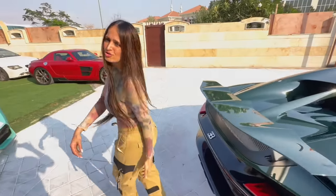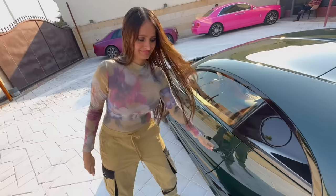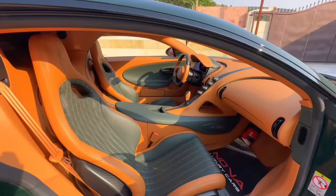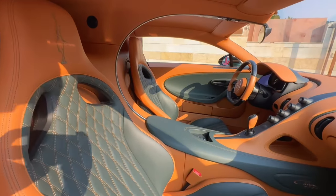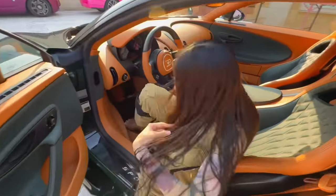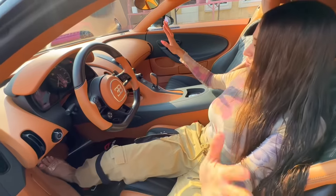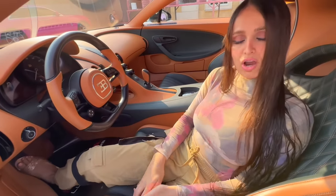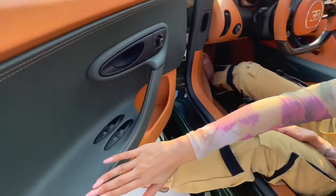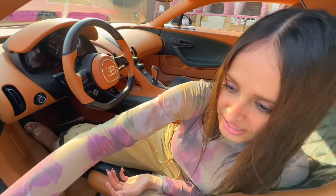We're going to jump in the driver's seat. Let's open it up. Jeez. All right. Let's get in the Bugatti. Ooh. Bucket seats. Super clean. Like, has anyone even driven this car, bro? I mean, it's almost brand new. Even the doors are custom made to match the green exterior. You see that? This car has been customized.